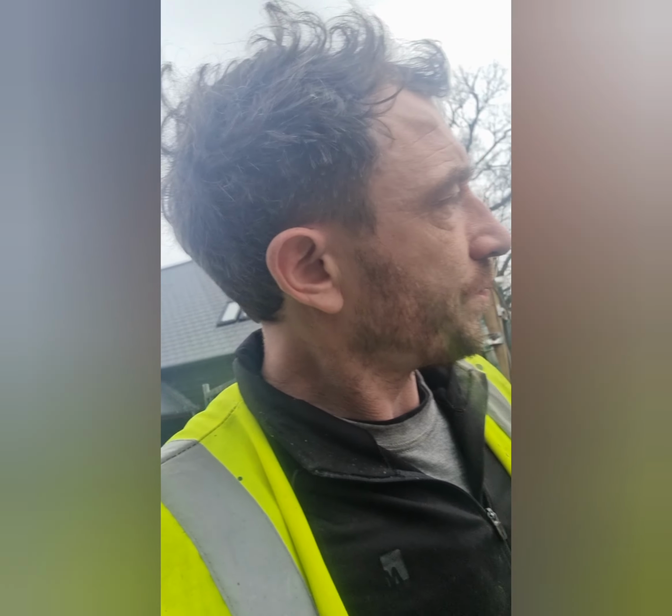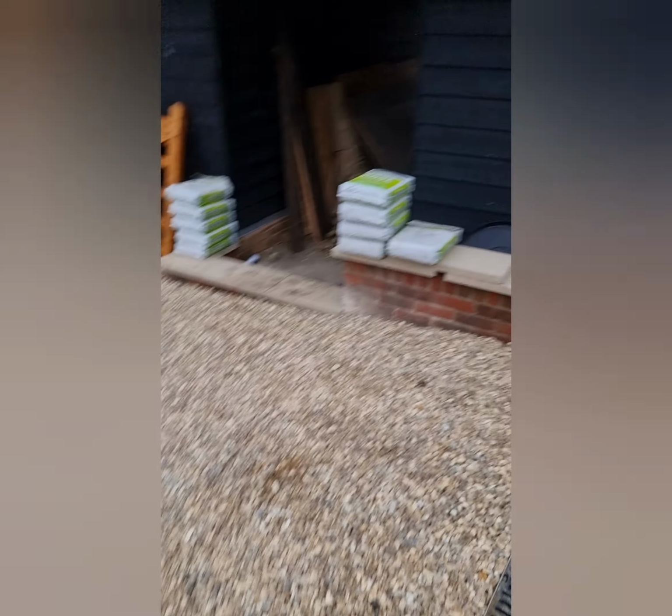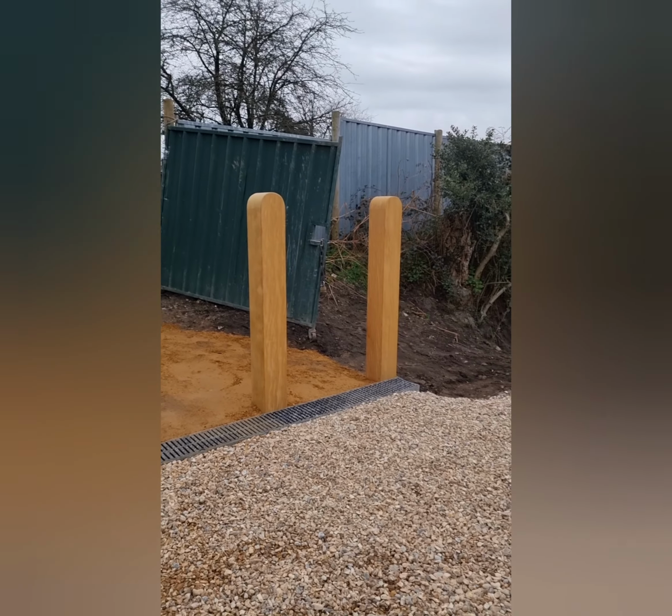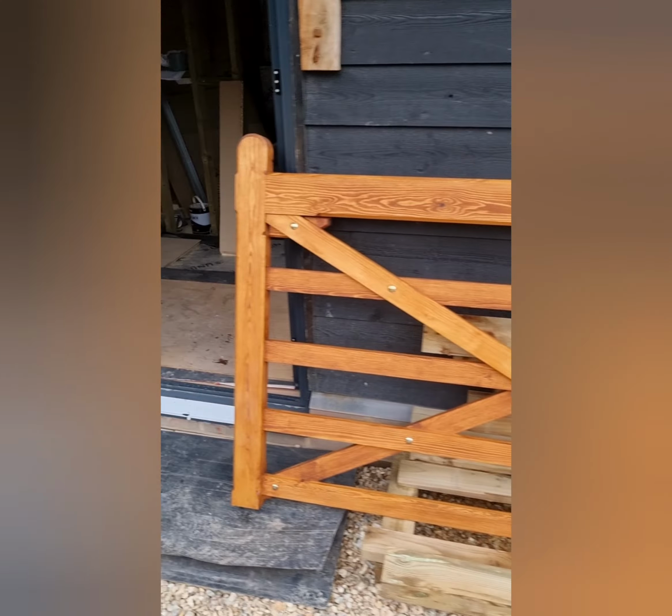But I'll just get my toolkit on the barn. Show you what we've been doing inside. Makes a change. The oak post went in the other day, or oak, I'll confirm that later. Stock gates.